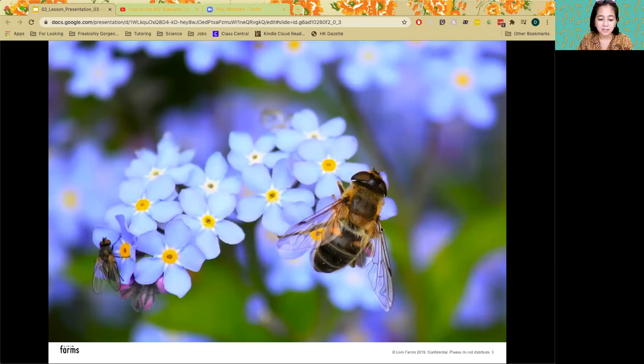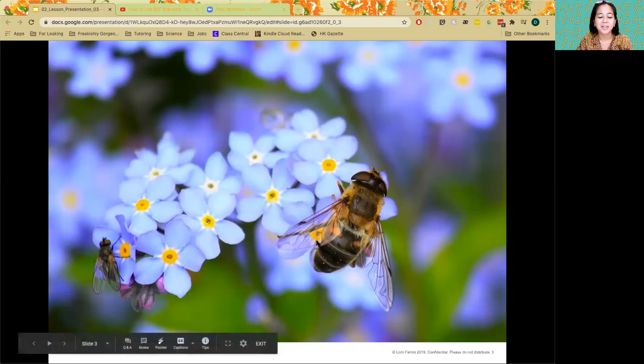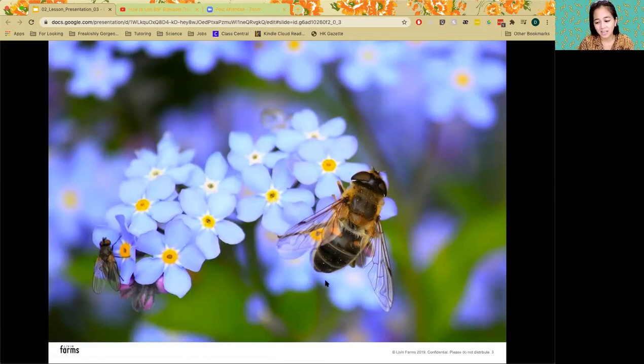And because of that adaptation, hoverflies are able to go around and live their lives without having to worry too much about predators eating them. It reduces the chance that they'll be eaten because of this coloring, and in doing so, they can survive and have offspring.